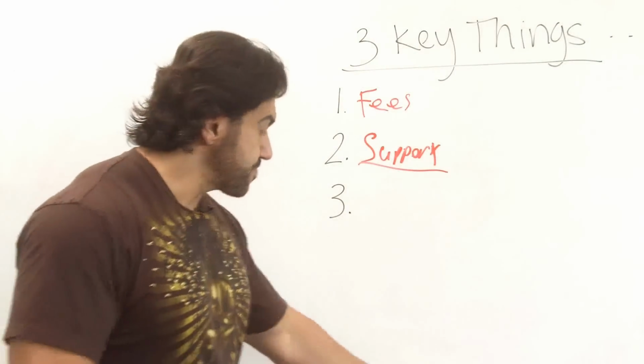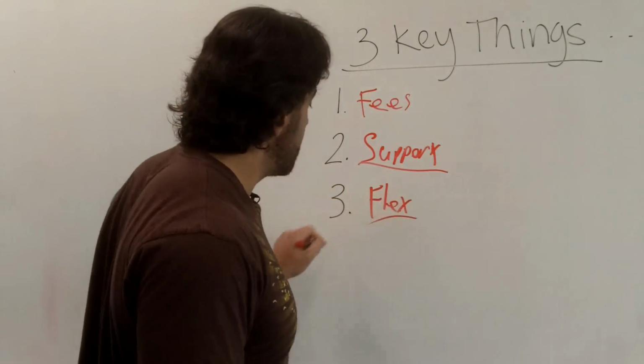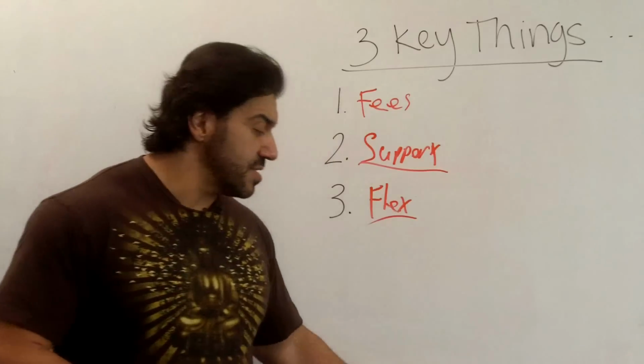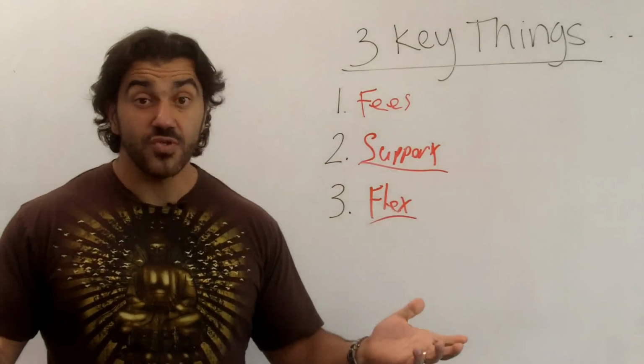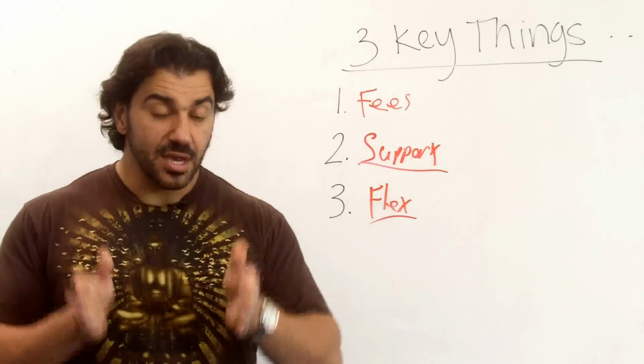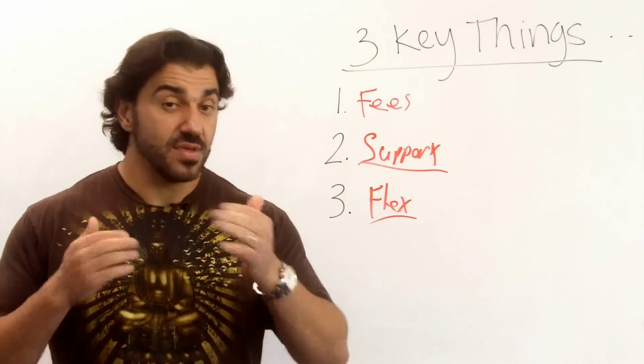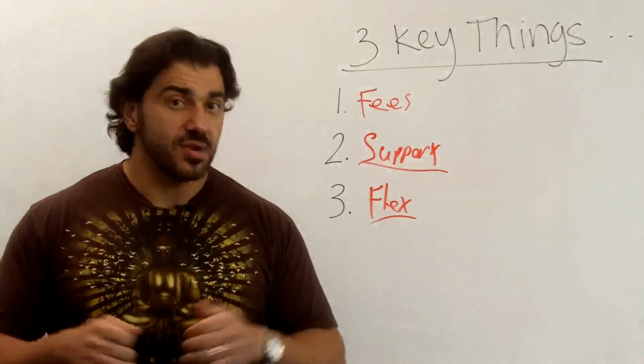And finally, you want to make sure that there is flexibility. Now, flexibility is really important because you're probably an individual, right? Like I am. And so most franchises will have you operate in a cookie cutter setting, right? Hey, these are the hours we want you to operate. This is the price point. This is how you're going to train people.